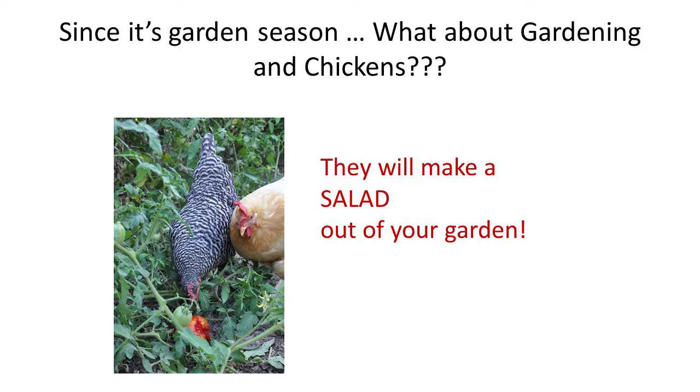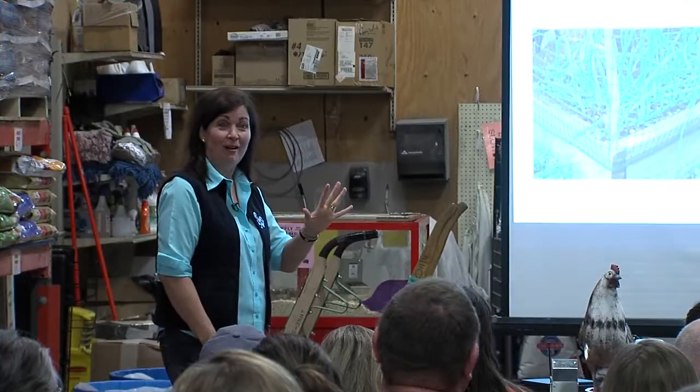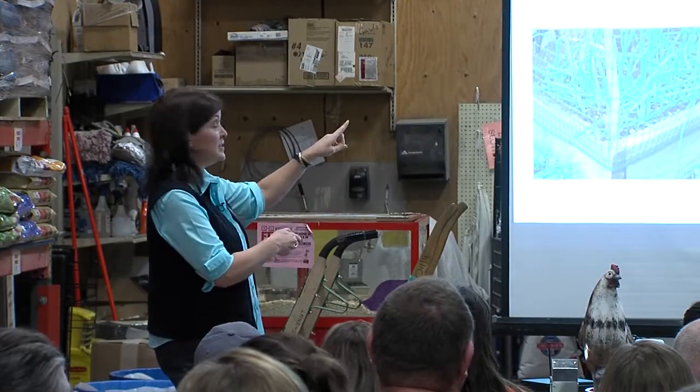This is what I have. This is not my garden, but this is the kind of setup I have, where I just get some green fencing and bamboo stakes, and I put fencing all around my gardens, even with just one chicken, because she will make a salad, mincemeat, out of anything new. The tender greens, she's all over it, so I have to keep her out. And this does the job.